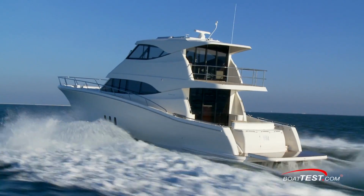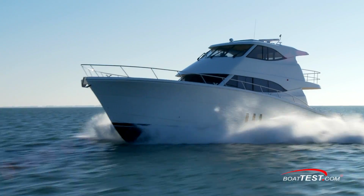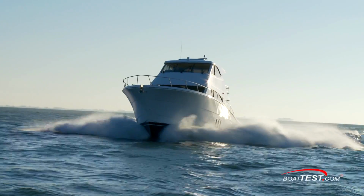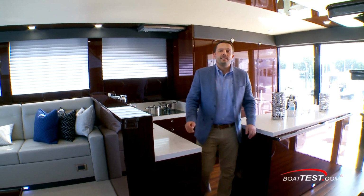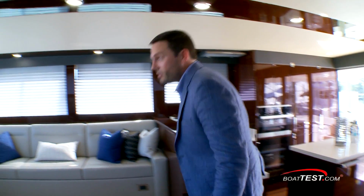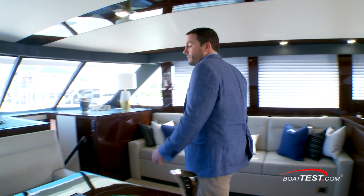Overall, the Maritimo M64 is loaded with space to entertain a large party in comfort in 3 different venues, as well as being able to sleep as many as 8 people in 4 staterooms and even more in a pinch. Now that you've seen the fit and finish, inside and out, of this long-range cruiser, you know what Maritimo's M64 has to offer.